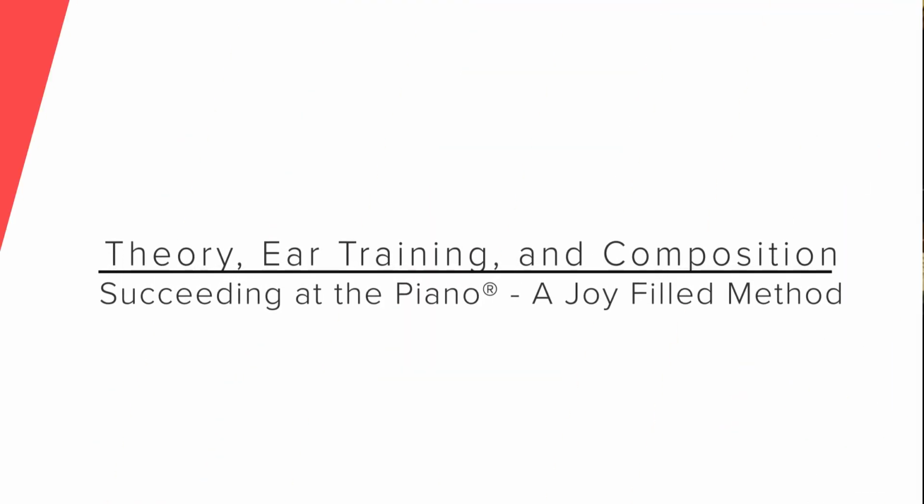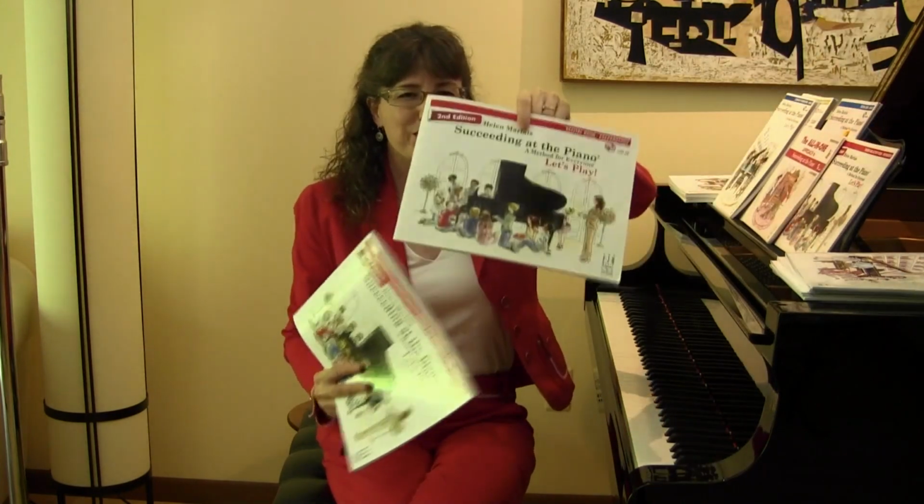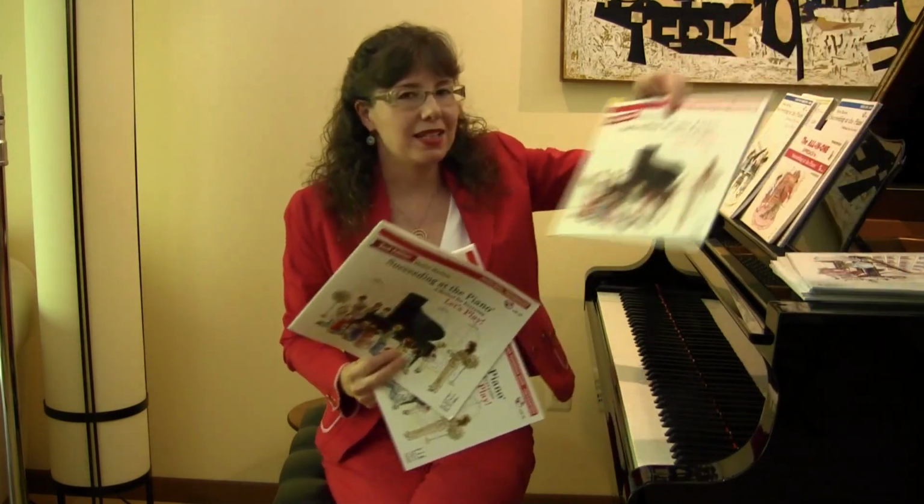Now we're going to cover concepts numbers 5 through 7. So this is theory, ear training, and composition activities. These skills are all found in the Succeeding at the Piano theory and activity books. So that is the third book of the trio of books. You have the lesson and technique book, the recital book, and then the theory and activity book.